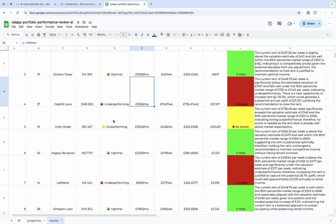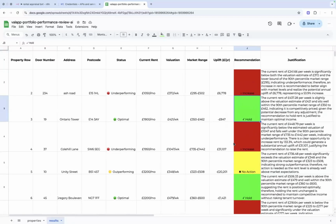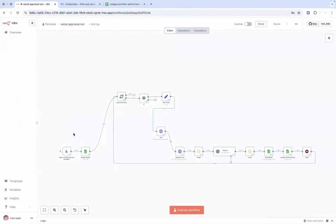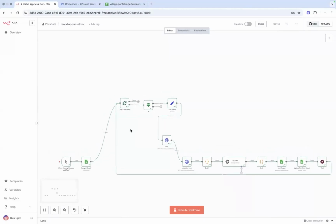And then here you've got one that's outperforming. This one's deliberately pushed to make it look like it's outperforming. If it's outperforming, you're told to take no action. This one, you're told to increase, and this other one, you're just told to hold, and that's fine. So you get that for every single property. There are other reports that we can generate from this, but just really quickly, that's what you get. This is the bot that we can schedule to run every month, depending on what your preference is.